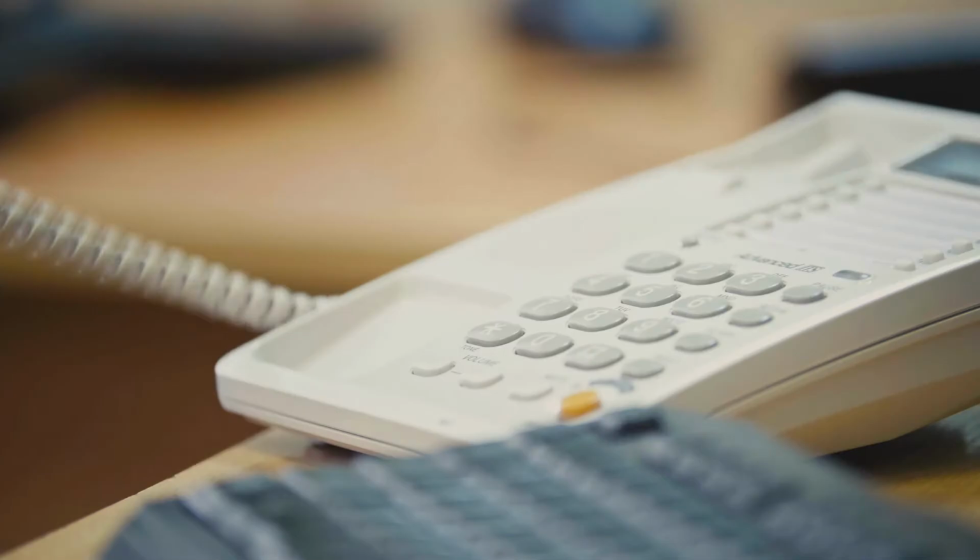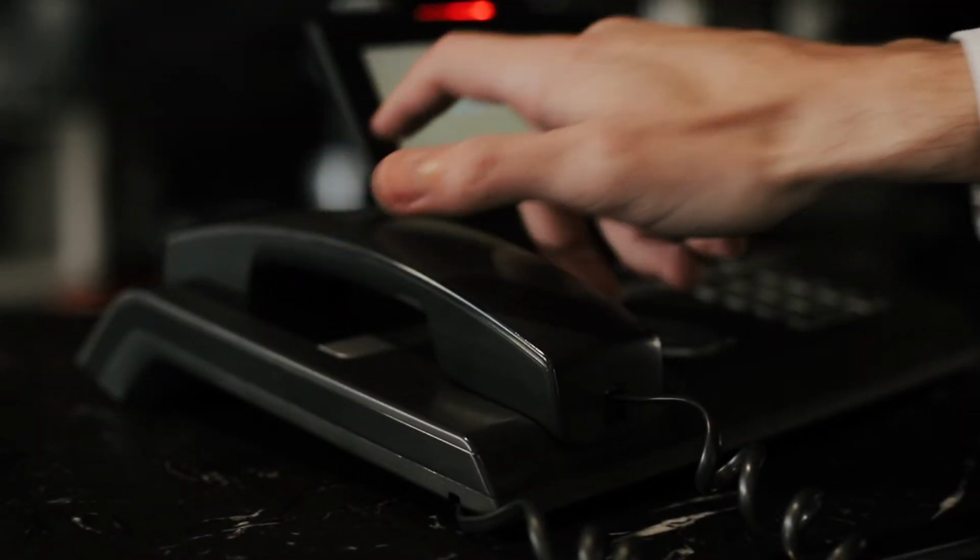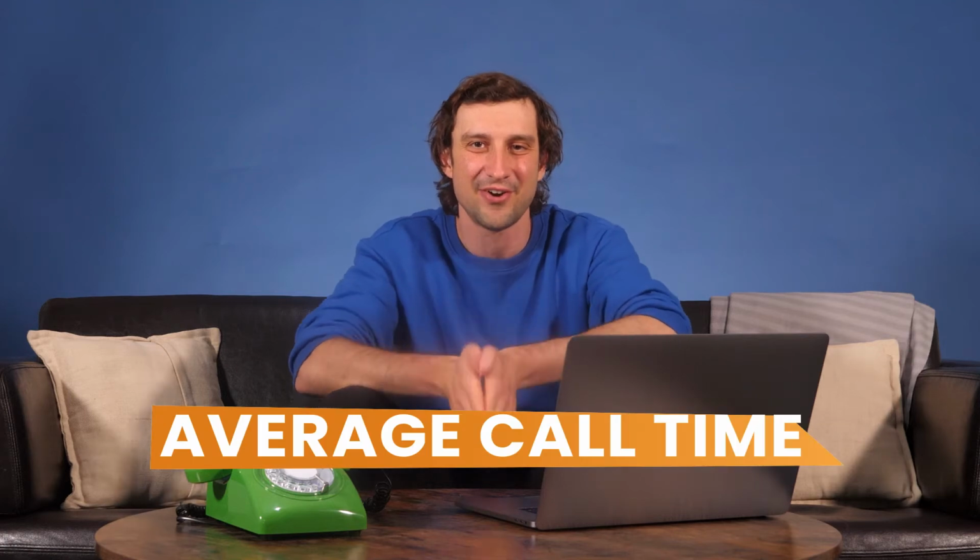Total outgoing calls is a great, simple KPI, but it's an easy KPI to cheat. You could, for example, have an SDR or a salesperson who is just making calls that last 1 second to any random number. That's why you also need to take into account average call time. That way you can see how long your team members are actually spending on the phone.